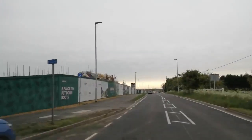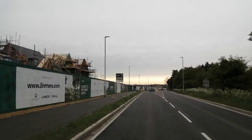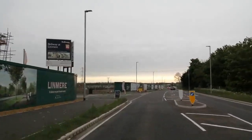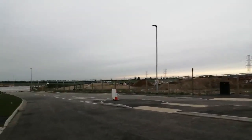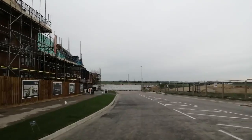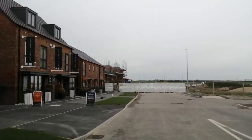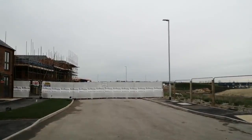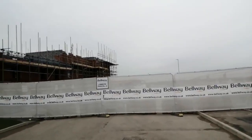This is a brand new development. This was just woods, forest, and whatever it is. They cut it down and they start to build this new development. I know it's not ready yet. There's nothing down here much to see. It's just another new development. It shows you how much Luton is developing. So all these are just new houses going up.